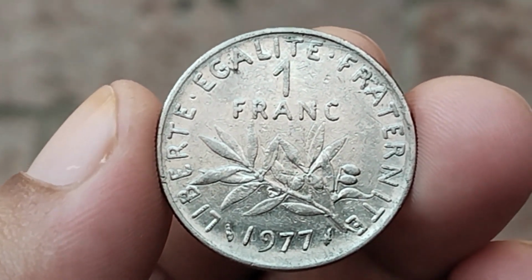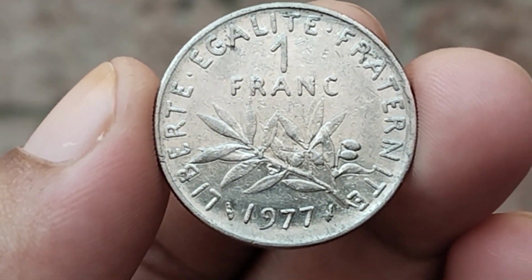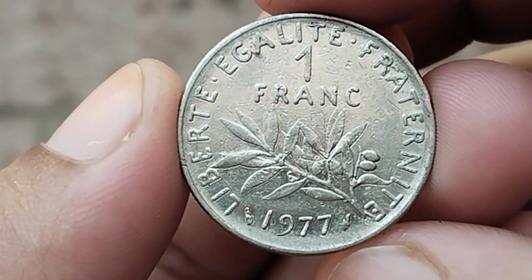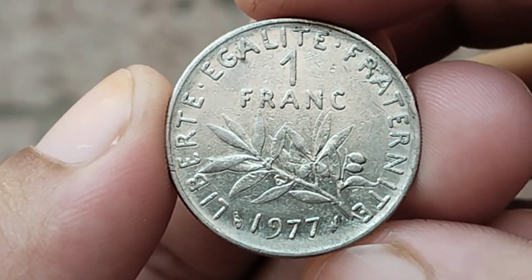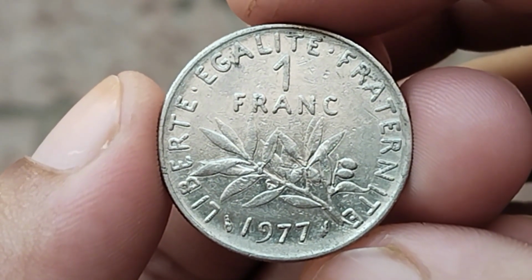So why is the 1977 France 1 franc coin valuable today? While millions were minted, very few have survived in excellent or very good condition. Coins that were kept out of circulation or minimally handled are now seen as rare collectibles. Over time, the historical significance, combined with the quality and rarity of these coins, has made them sought-after items in the numismatic world.